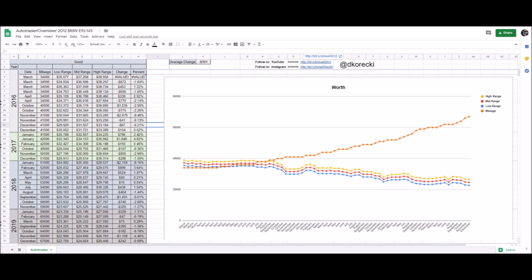So I started with a 37,000-ish worth M3 with 34,000 miles, and right now, after paying the car off and getting the title in the mail, I've ended up with a $25,000-ish worth M3 with 67,000 miles. So regarding depreciation, you can instantly tell that for 33,000 miles of happy driving, it has cost me about $12,000 in value. But regarding depreciation and value, you can't really just look at it that way.